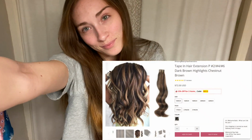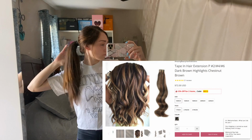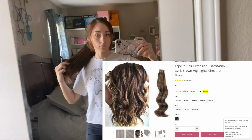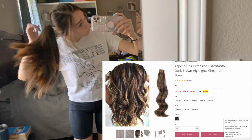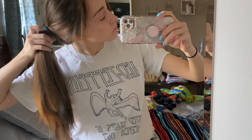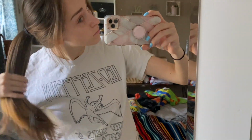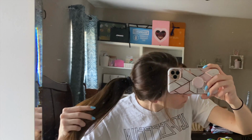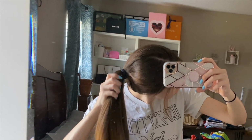So yeah, I absolutely love it, and I love the upkeep of these extensions, you guys. You wash your hair with them in, you style your hair with them in, you do everything with them in, you never have to take them out. So the upkeep is perfect for me. Being a mom, I don't like getting ready. I don't take hours to get ready, and I don't like taking hours to get ready. So this to me is just perfect. I absolutely could not stand putting in extensions every day.